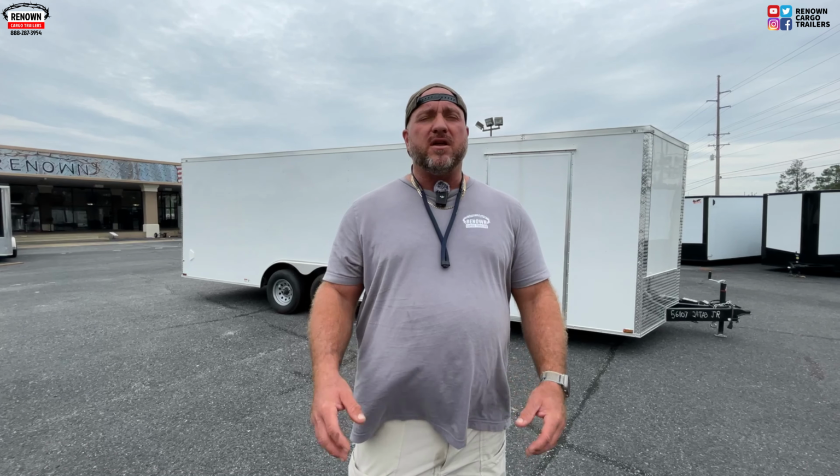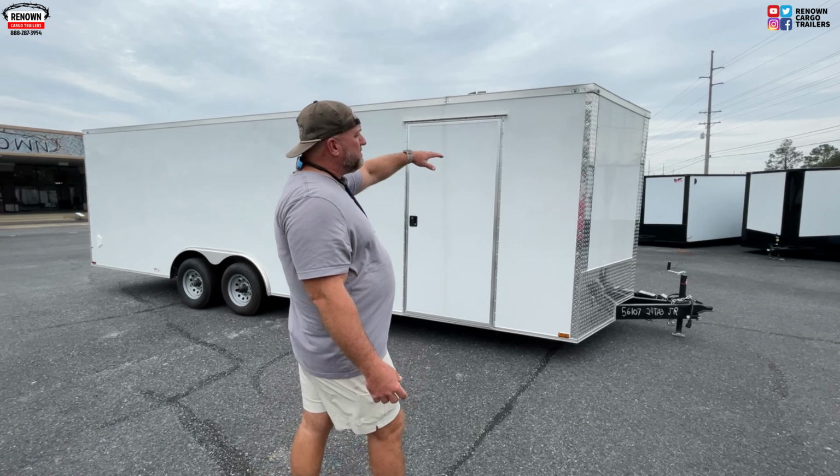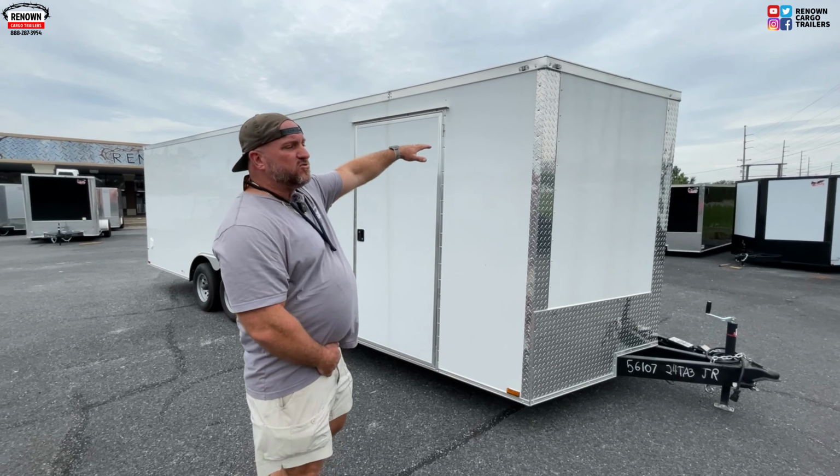So a lot of people, since this storm has happened and Hurricane Helene has hit, and now we've got Milton on the way, are looking for ways to store their stuff so it doesn't get damaged. So we're telling you the pros versus the cons when it comes to either a portable storage building or an enclosed cargo trailer.